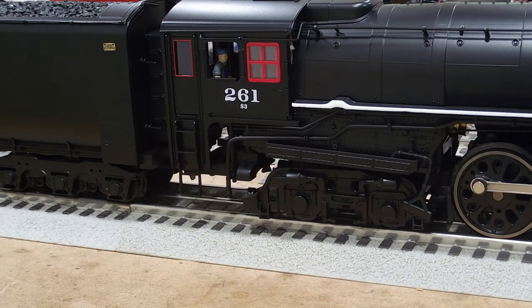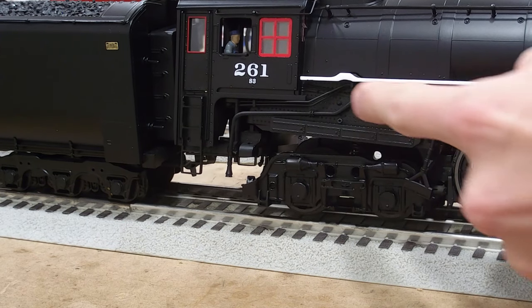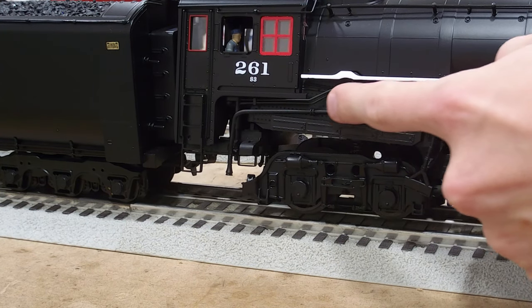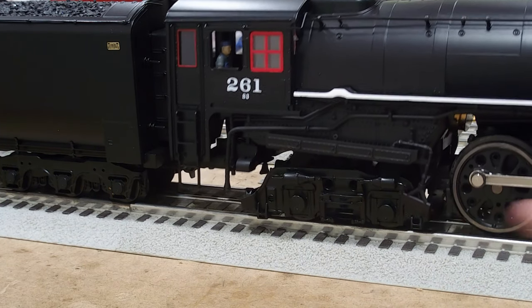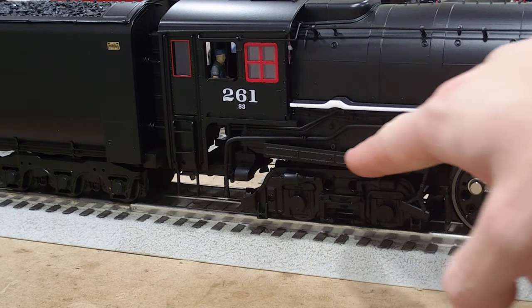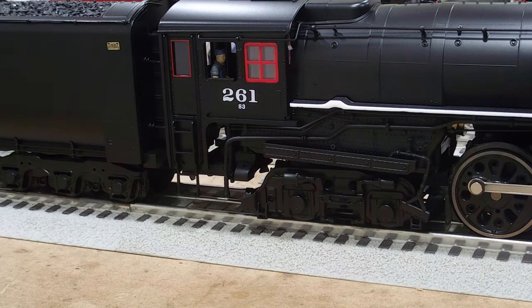Moving back to the cab here, we can get a better look at some of the detailing. Underneath the firebox here, we have some nice piping detail, and we also have the trailing truck with some separately applied detailing on it. Underneath the firebox, we also have the ash pan, and the ash pan does glow red as you start to move the engine, and the brightness intensifies as you speed it up, which looks very nice.